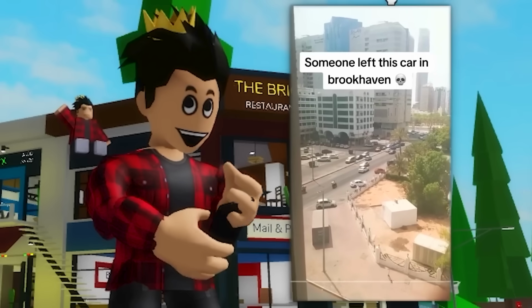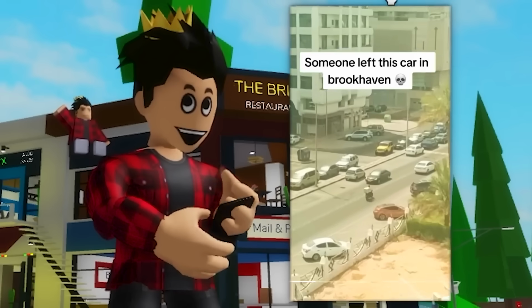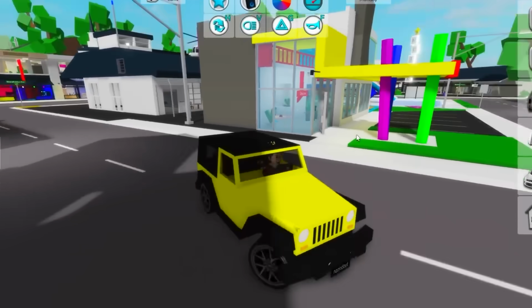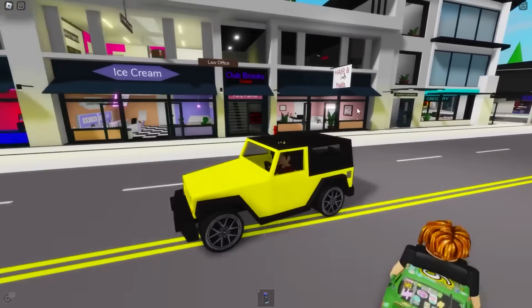Quickly! In this TikTok video, this guy was able to find that exact Brookhaven Jeep in real life, which is just awesome. Here's the one he was talking about, that same Jeep from before. It's literally the same. They even have the exact same colors.